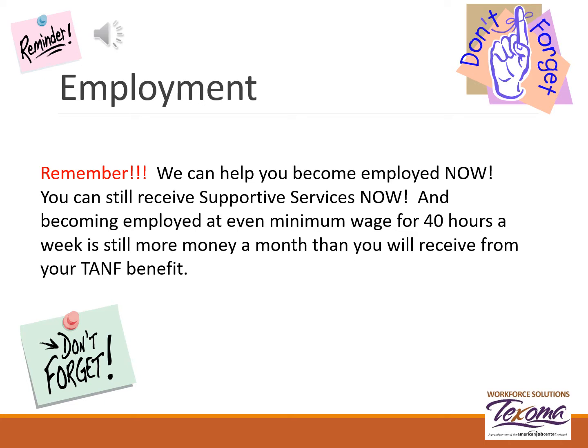Employment. Remember, we can help you become employed now. You can still receive support services, and becoming employed at even minimum wage, 40 hours a week, is still more money a month than you will receive from your TANF benefits.